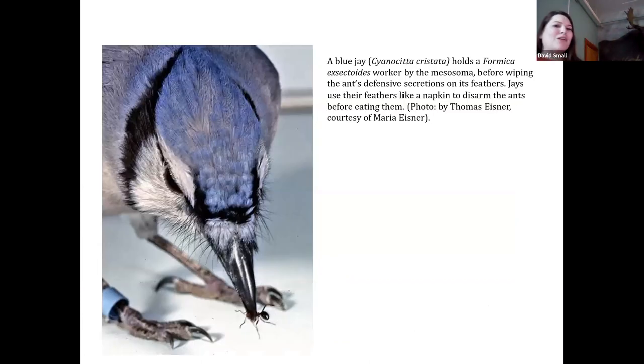Other birds you may be familiar with perform a behavior called anting. Many of you probably have seen this. Turkeys do it, lots of grackles do it, many types of crows do this. In the case of blue jays, these birds have been observed taking ants in the genus Formica and, before eating them, wiping them on their feathers.